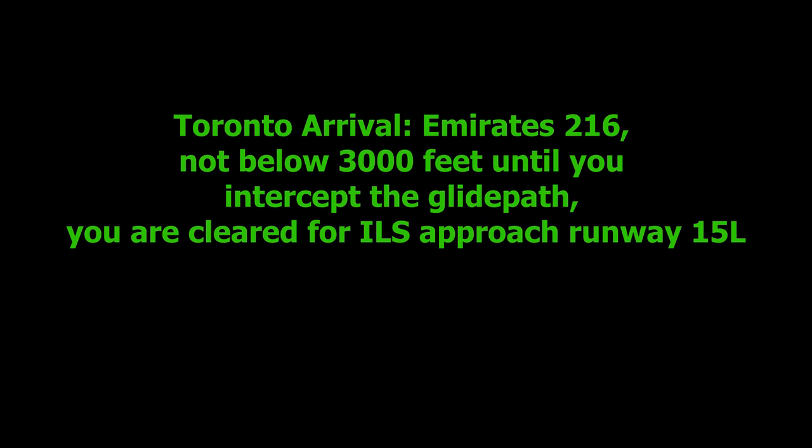You are cleared the ILS approach, runway 15 left. Okay, descend 3,000 and intercept the glide path and then clear the ILS, runway 15 left, Emirates 216. Roger.